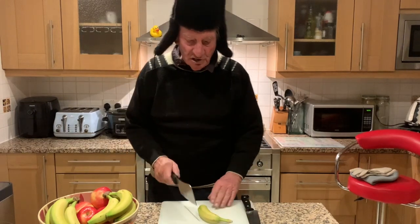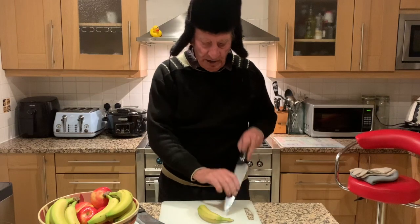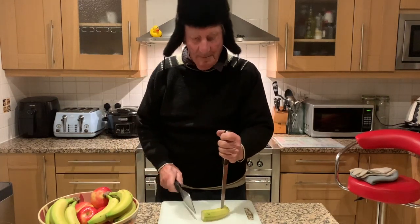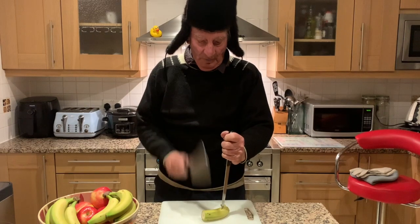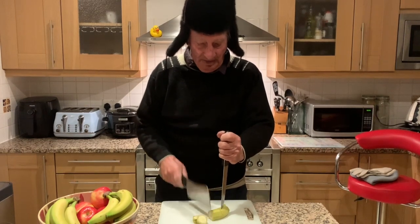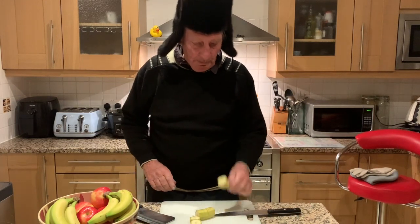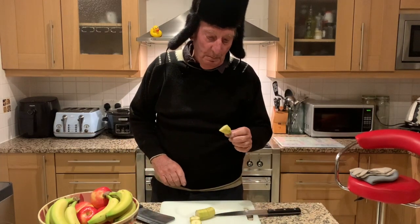And now you've got to do slices. It won't keep still, so you just keep those still. Hopefully there's no children watching this. Please don't try this. 1, 2, 3, 4, 5, 6. That's very chef-like. Yes. And now that banana is absolutely buggered.